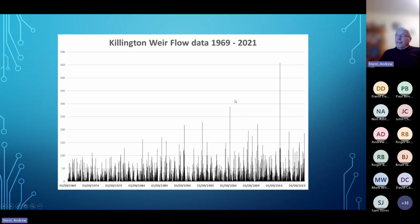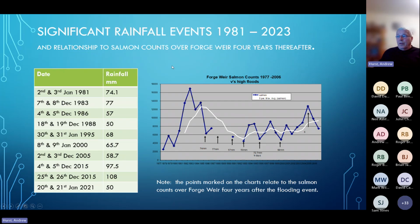And if you look at that, there are several, if you will, quite large flooding events. And what I've done is looked at the salmon runs. Here are the large flooding events listed in the table there on the left hand side. On the right hand side are the salmon runs with the returns 4 years after these high flooding events.